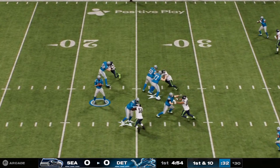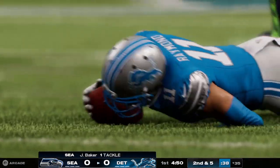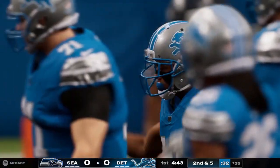Right to the air. Here's Goff. He finds Raymond for the completion. And they'll get about half of what they needed. It's a pickup of 5 and sets up 2nd and 5.